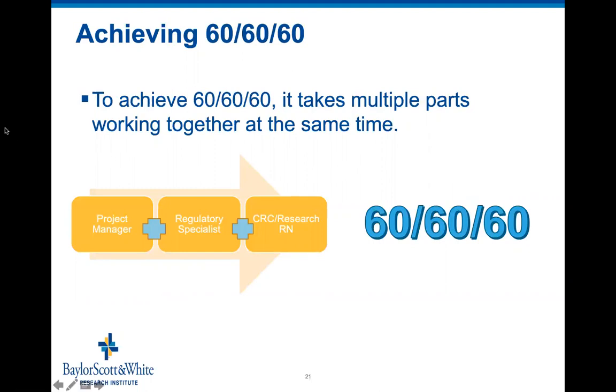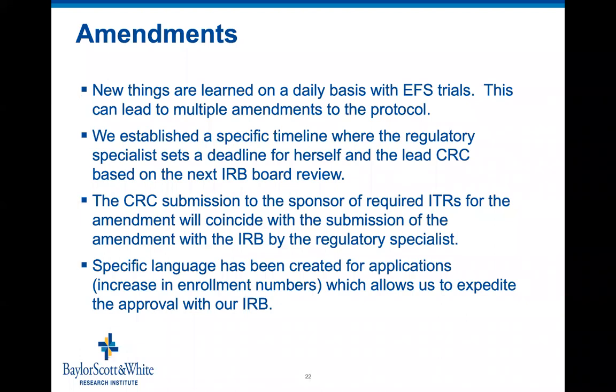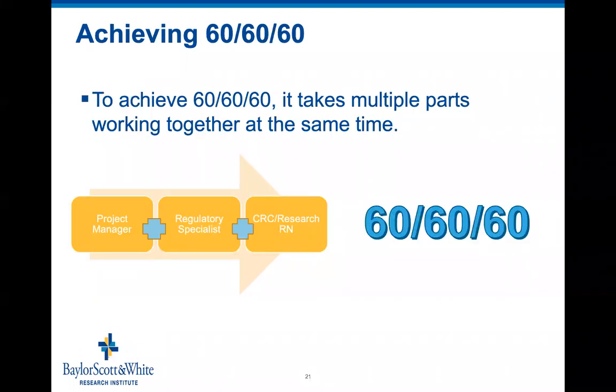So I like to think of it as a checklist, a flow for you guys to follow. Achieving 60-60-60. To achieve 60-60-60, it takes multiple parts working together at the same time. So here at our site, we have 3 things going on concurrently with each other. The project manager is working, the regulatory specialist is working, and then we have our clinical coordinator. So we're doing budget, contract, getting submissions ready for the IRB. We're focusing on when we're going to have the SIV, making sure physicians are present, and getting all the training records, financial disclosures, and everything completed. So within that 60, we can screen and enroll our first patient. We use a system called SmartSheets that helps keep us up with our timelines that help us achieve that also. Next slide.